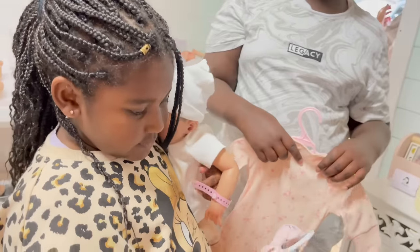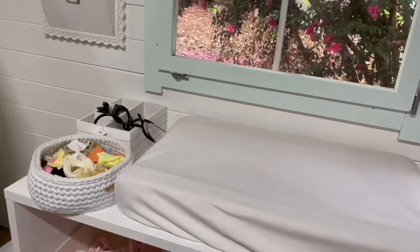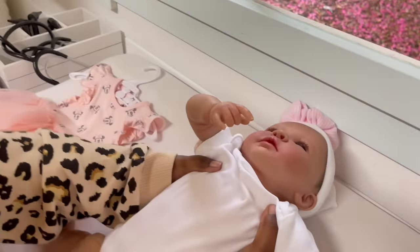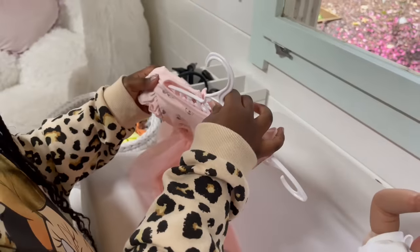Now, Naya, do you want to come put your baby over on the change mat? And we can get started with getting her dressed and doing her little checkup. We can give her a checkup. Wow. Which outfit is she going to wear right now? The dress. Oh, that'll be pretty.